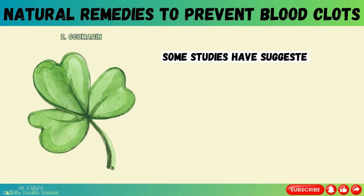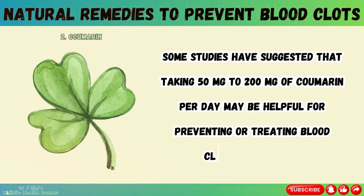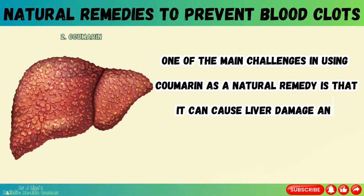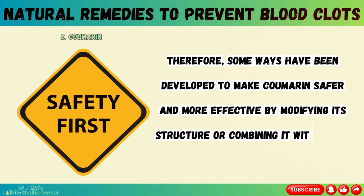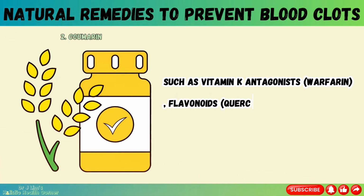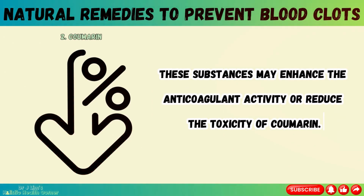Some studies have suggested that taking 50 mg to 200 mg of coumarin per day may be helpful for preventing or treating blood clotting disorders. One of the main challenges in using coumarin as a natural remedy is that it can cause liver damage and bleeding complications if taken in high doses or for long periods of time. Therefore, some ways have been developed to make coumarin safer and more effective by modifying its structure or combining it with other substances such as vitamin K antagonists, flavonoids, or antioxidants. These substances may enhance the anticoagulant activity or reduce the toxicity of coumarin.